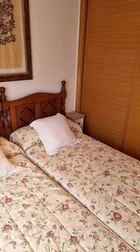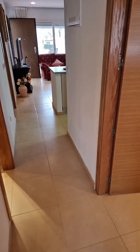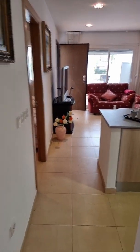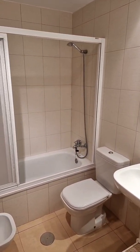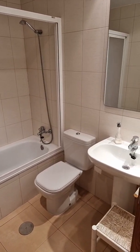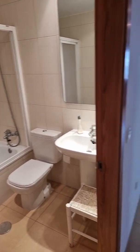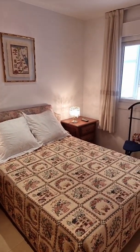We are just back in the master bedroom of this 3-bed, 1-bathroom apartment located on Condado de Alhama Golf Resort in the region of Murcia. We are about 35 minutes drive from Murcia International Airport and about 65 minutes drive from Alicante Airport. I'm just showing you the bathroom of this 3-bed, 1-bathroom apartment on Naranjos 4. It's number 271, south facing, close to the pool. Second bedroom, I think it's a nice one.